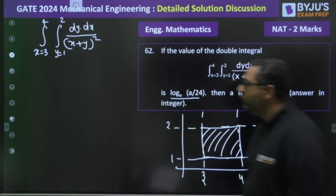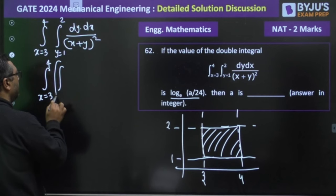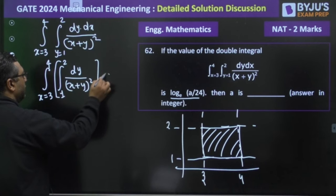Okay, we are talking about this region. Now what we are going to do, we are going to write it as x is equal to 3 to 4. I am taking it separate. y is equal to 1 to 2, dy, (x plus y) squared, dx. We can write it like this, obviously.